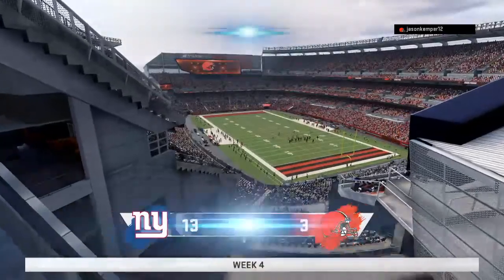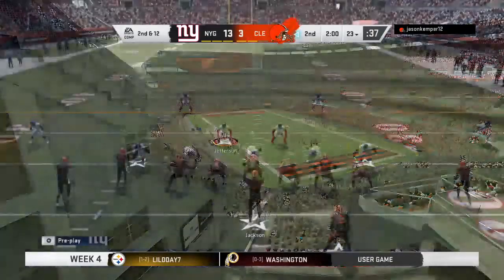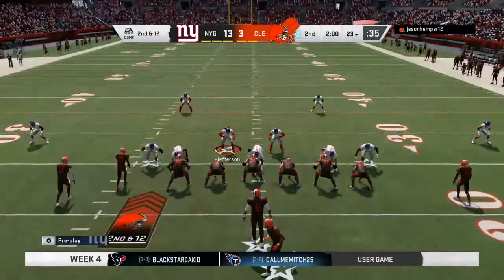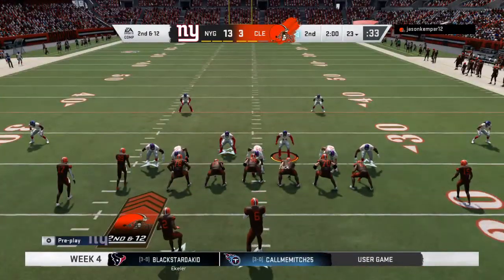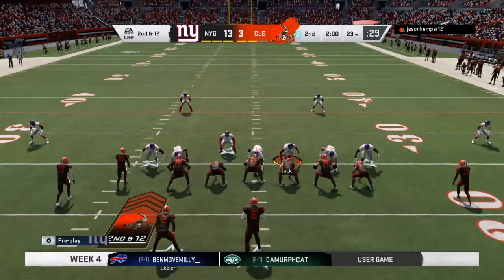Here's 2nd and 12. And we've hit the 2-minute mark in this first half of action. And we'll remind you that coming up at halftime, we'll join Jonathan Coachman and the gang in Orlando. Coach will have stats and scores from the early games going on here around the NFL.